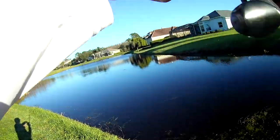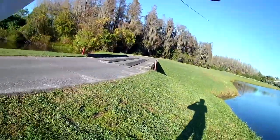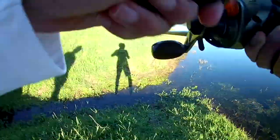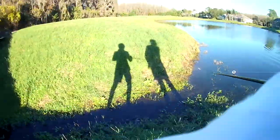Something's chasing. Come on. Or I just have a butt ton of grass. Oh my God! He's huge! Giant! Biggest fish! This is my PB right here! Absolute giant! Big fish! He's my PB. No, he's a freaking toad. Keep him down, keep him down. He's a freaking toad.